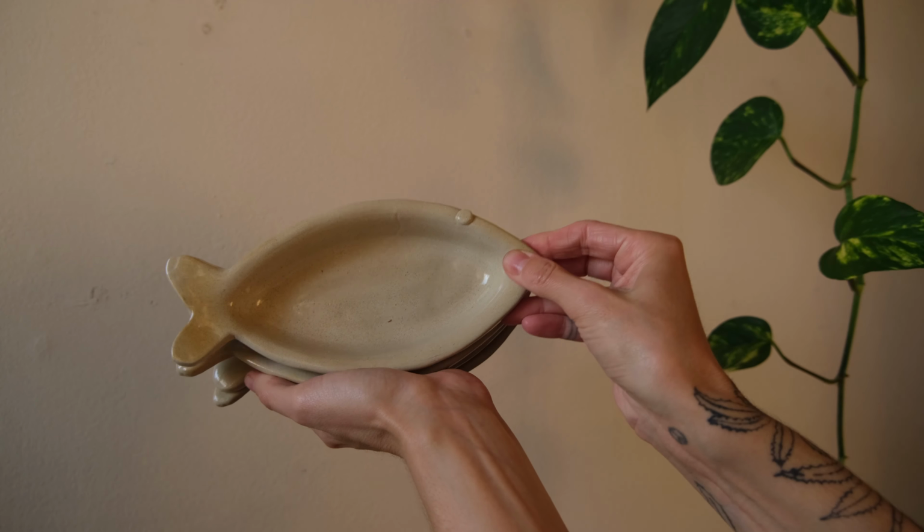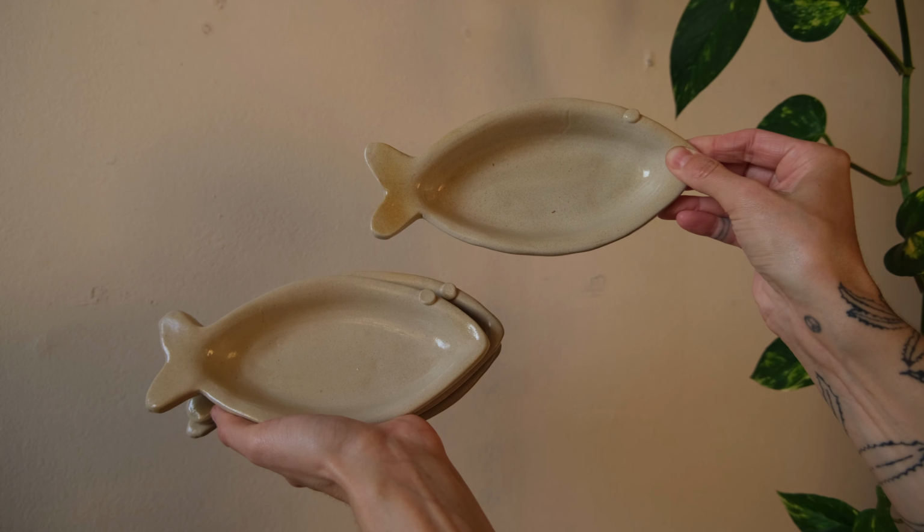The fish plates I don't love as much as the platter, but pretty hilarious. I haven't used the fish platter and then made people use the tiny fish plates. So that is in the near future, I believe. If you're the artist of this delightful fish set, come forward.